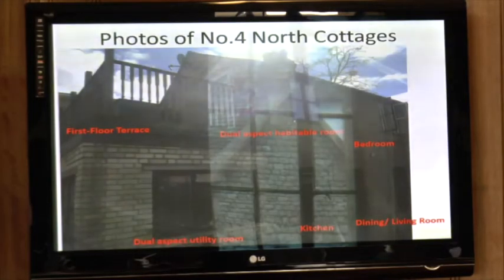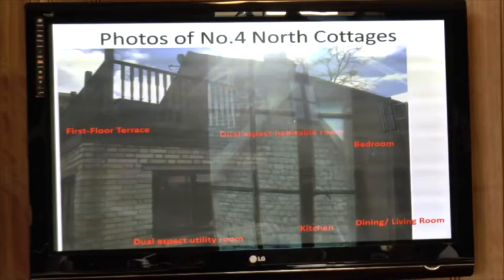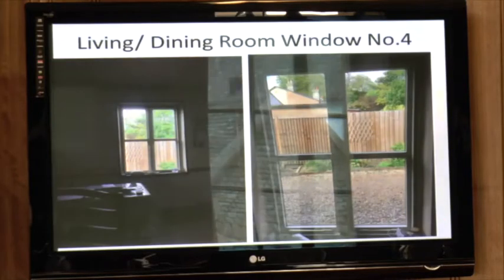So I hope this comes out okay, but this is number 4. They've got a first floor terrace up here, for example, and dual aspect windows here. There's a kitchen window approximately there. The main window, which has been subject to amendments, is the dining room living window, and I'll show you photos from the side. There's also a bedroom window upstairs, as well as a dual aspect room at the top. So this is looking from that living room window.